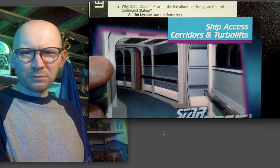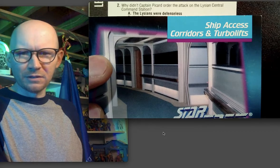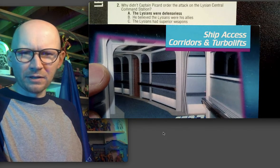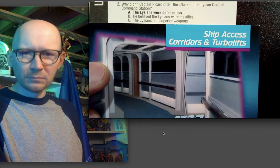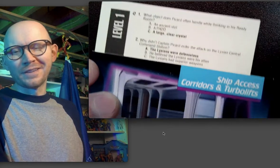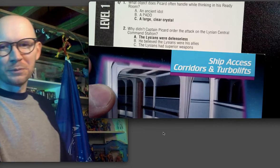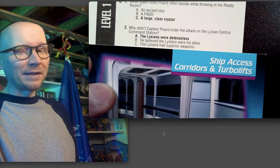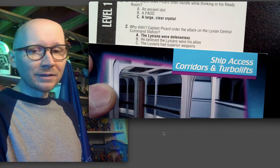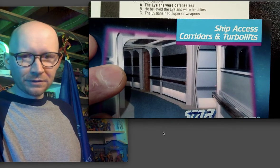Okay, the Lysarians were defenseless. Yes, okay, yeah, because they were so far behind in their technology that one photon torpedo could do it. And everything else is everything else. All right. Well, okay, this is a level 1 card. That's why I'm so happy with it, even though I disagree with whatever the crystal was. I'm guessing that the Schisms card from before was like a level 4, because that one almost gave me a heart attack. All right, let us continue.